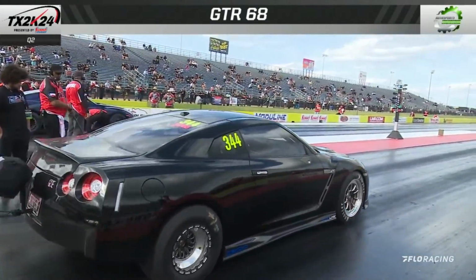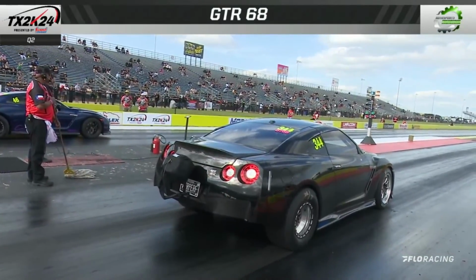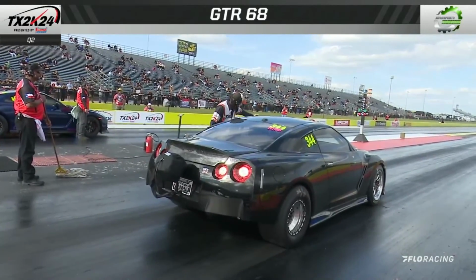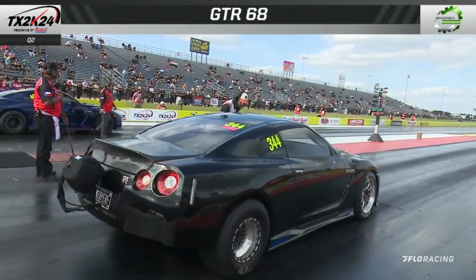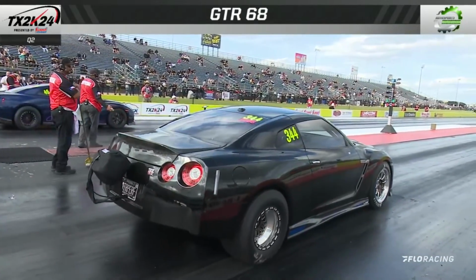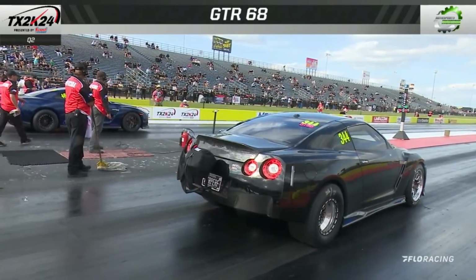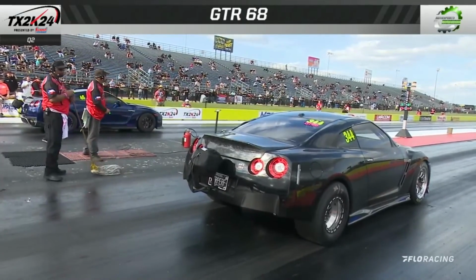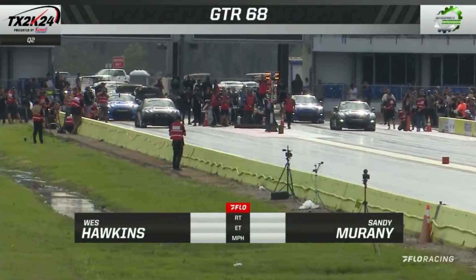So our first round, Sandy Morani and Wes Hawkins. Hawkins currently is your number 2 qualifier at 749, 814 for Sandy Morani. On the left-hand side, out of Arizona, the 2017 model GTR. Right side is the 2010 model GTR, also out of Arizona, for Wes Hawkins. Chances are these two have probably lined up with each other a time or two, or they at least know each other as both are from Arizona. Not sure if there's a special sign they give each other when they're running against each other or not.